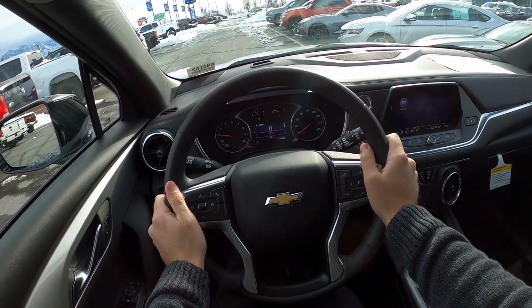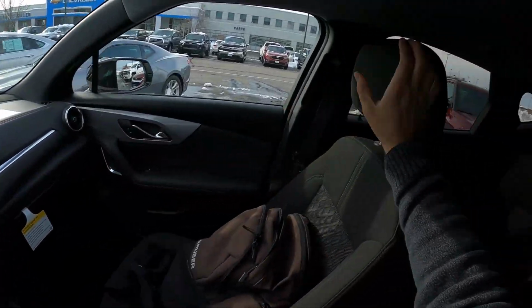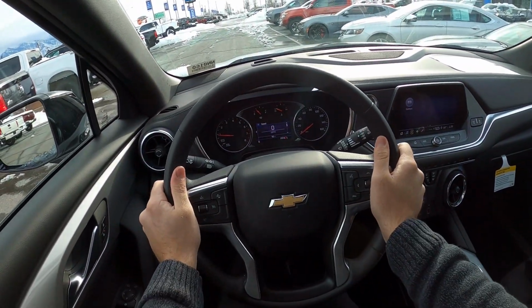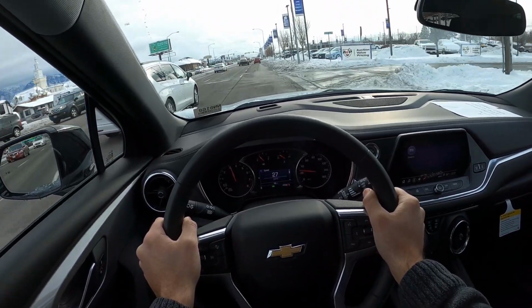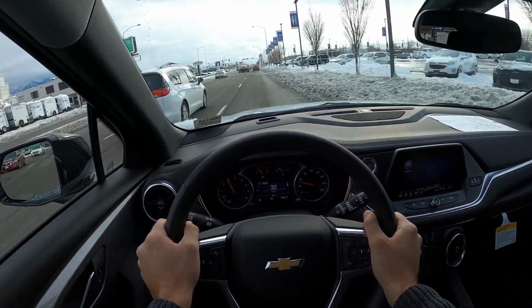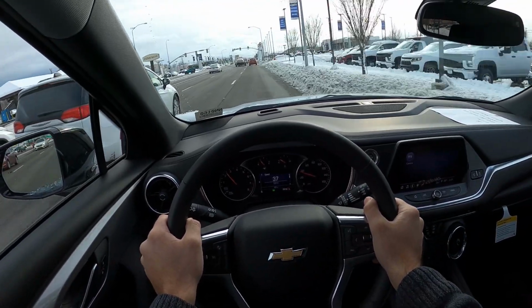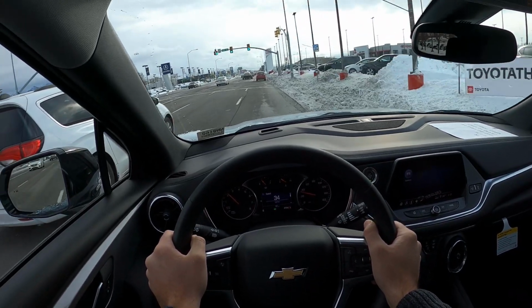Let's talk about visibility before we set off. There's your visibility of the hood, both of the mirrors, the rest of the rear, and well, let's set off. So we are setting off here in the Blazer, and this is the first time I've ever driven a Blazer with the 2-liter turbo. I've only driven Blazers with the V6 up until this point, so this will be completely new for me. It'll be interesting to see how this actually performs.